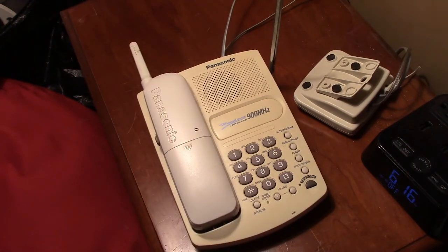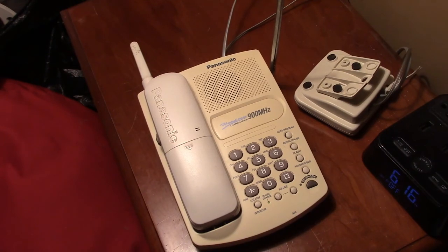So that was a look at the Panasonic KX-TC1450W telephone from about 1998 or 1999. 900 megahertz. I like this phone a lot. When the battery goes flat, I buy a new battery for it every few years, because this phone really doesn't get used much, at least nowadays.